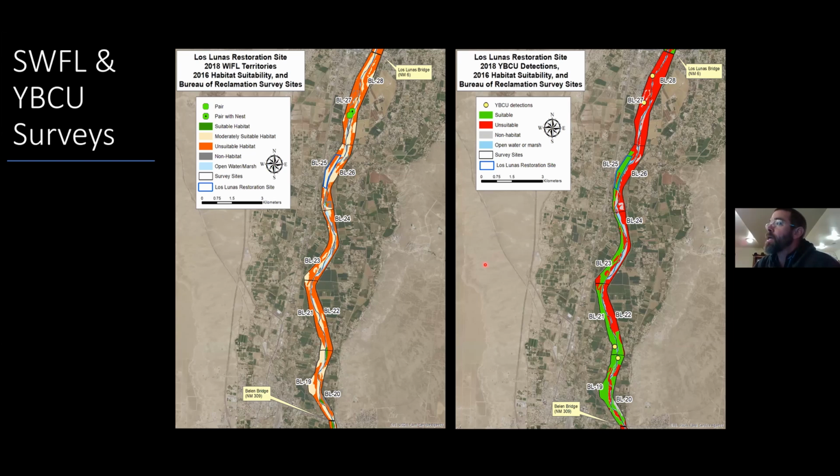And this is as of 2016, which again is 4 years ago. We were gonna map habitat again last year, but COVID kicked our butts. So we weren't able to get out there and do our mapping. We are gonna do another round of mapping this coming summer. But in terms of survey results, we have never located a resident flycatcher or cuckoo within the Los Lunas restoration site. Unfortunately, that's the downside.